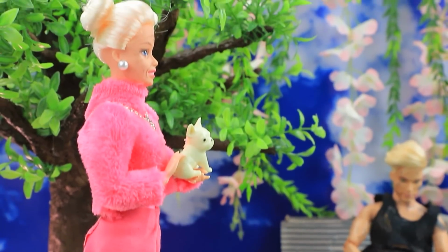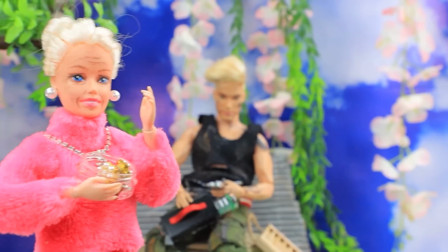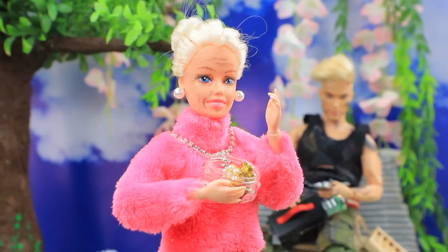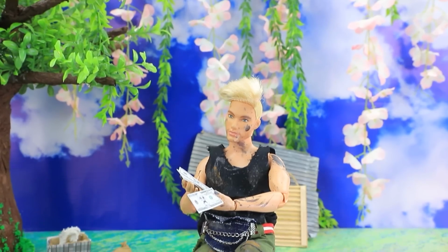Let's see. Oh, these earrings remind me of my youth. Oh, I feel so nostalgic now. Ken doesn't even know that this is an antique. Here, you deserve it. Nice profit.